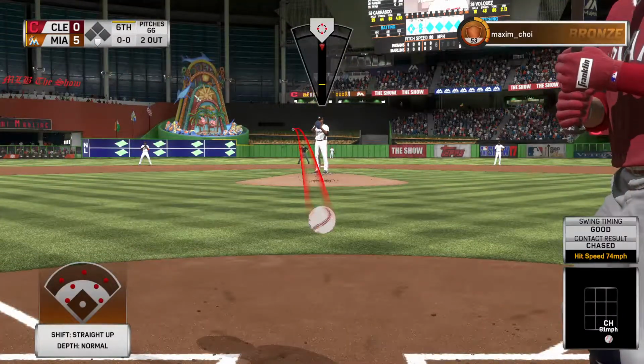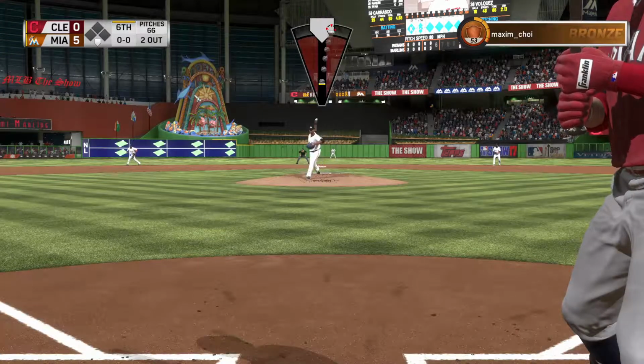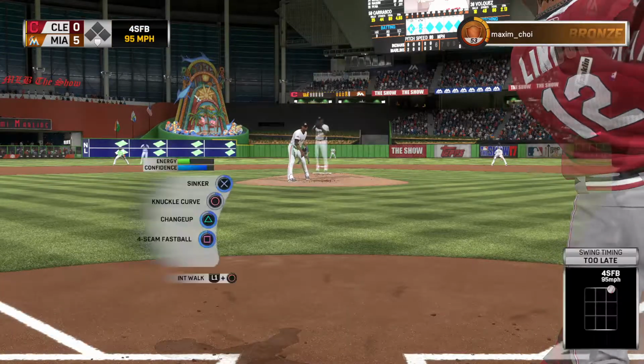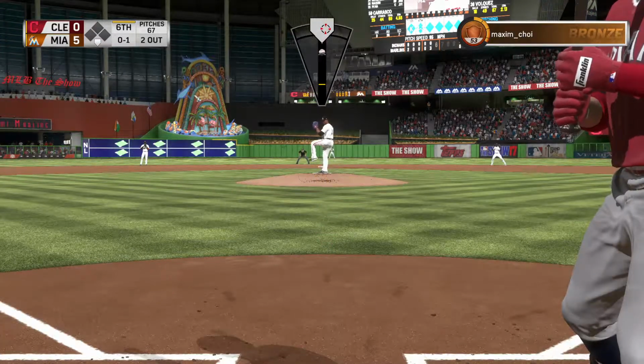So here's Francisco Lindor now. No hits in 2 trips to the plate for him in the ballgame. And he throws the fastball by him here, 0-1. Here's the 0-1 pitch.